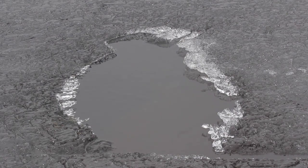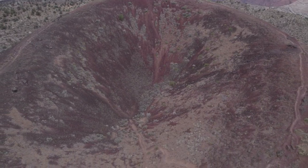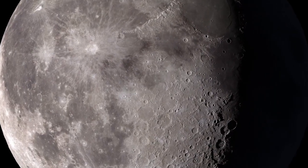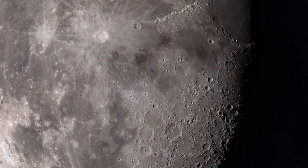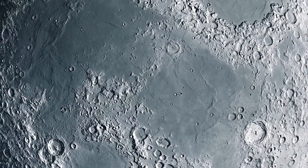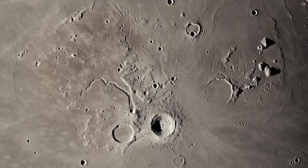Meanwhile, across the Atlantic, NASA's Apollo program was gaining momentum. President John F. Kennedy had set an ambitious goal: to send a man to the moon and bring him safely back to Earth before the end of the 1960s. In December 1968, Apollo 8 made history.